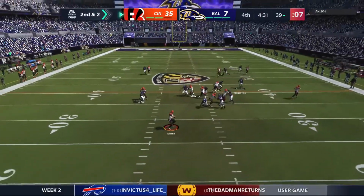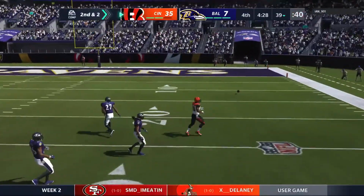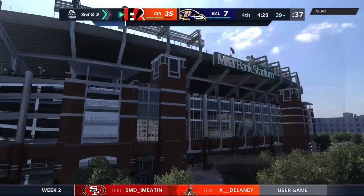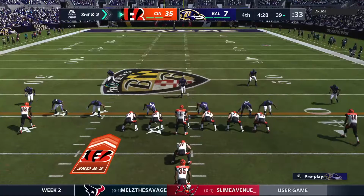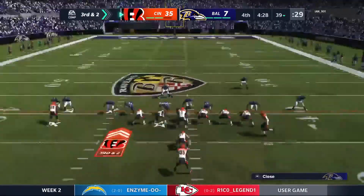Back to throw here. Letting one fly deep for Cooper. And that's going to be incomplete. Good effort there trying to take a shot, but it's 3rd down. And the Bengals on 3rd down, not good, 0 for 4 thus far. This time they face a 3rd and 2.